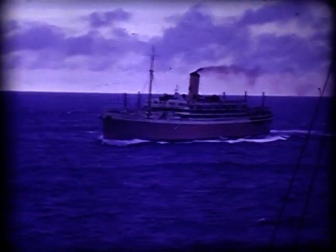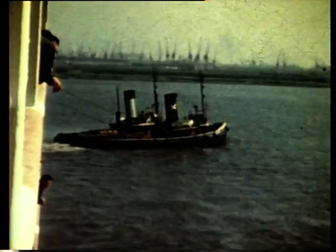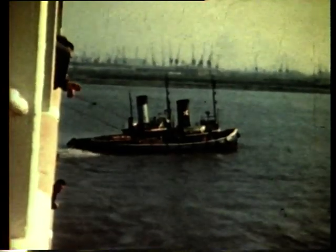Some more lovely pictures of Orion passing another Orient liner at sea. Rockets are fired and Orion disappears, making a lot of smoke. Here we see shots from Orion of her approaching Tilbury Dock.